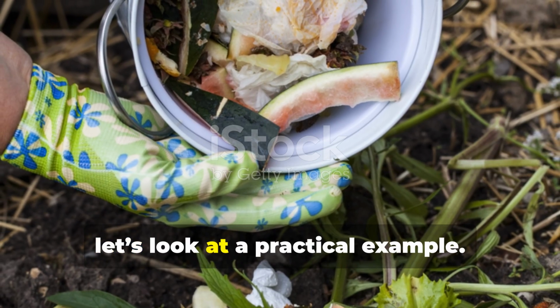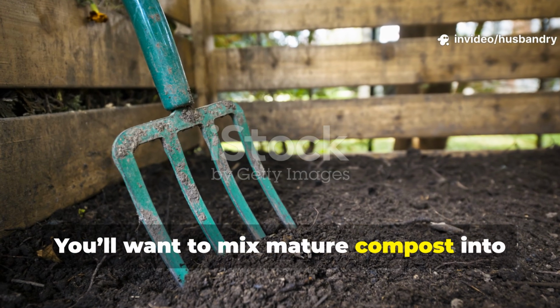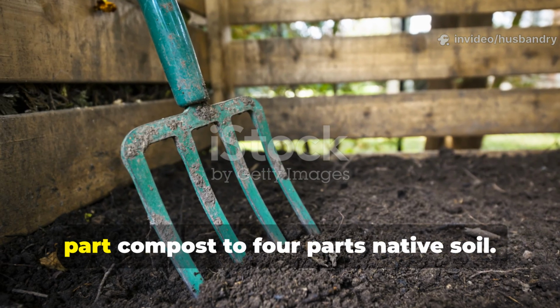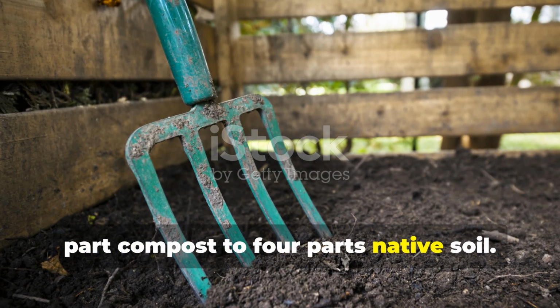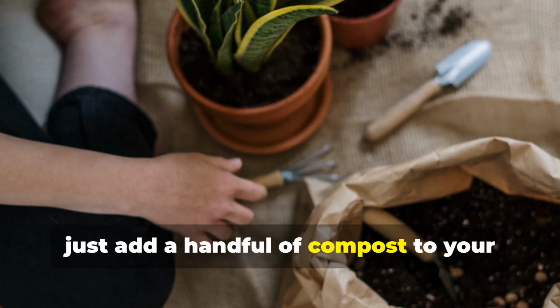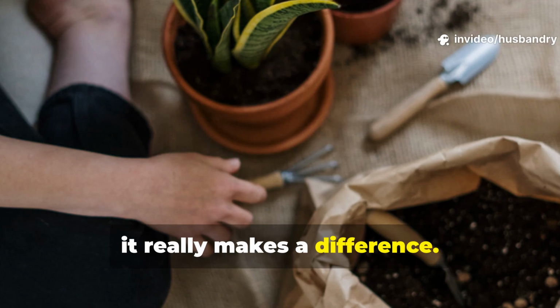So, let's look at a practical example. You'll want to mix mature compost into your garden beds before planting, about 1 part compost to 4 parts native soil. And for potted plants, just add a handful of compost to your potting mix every month. It really makes a difference.